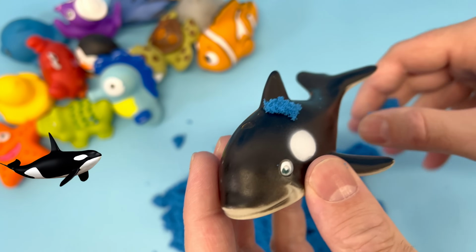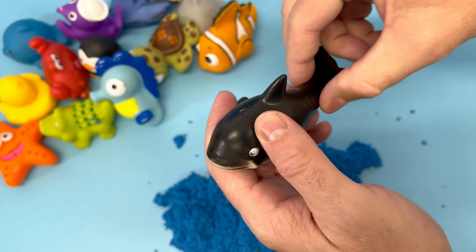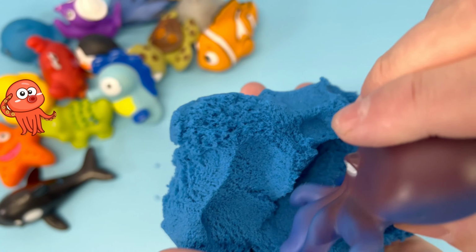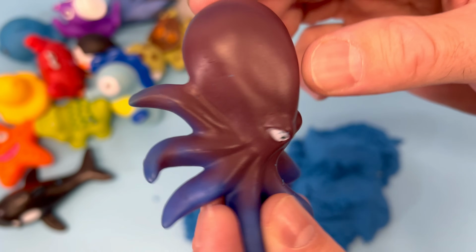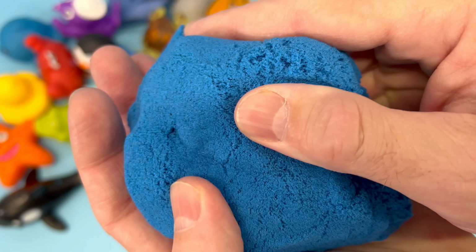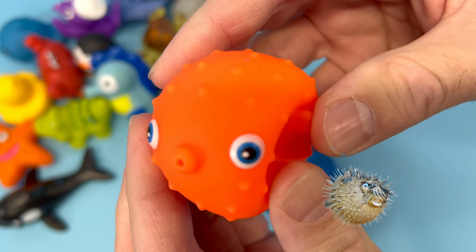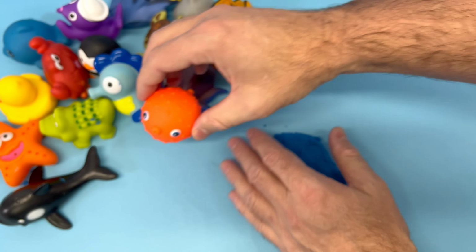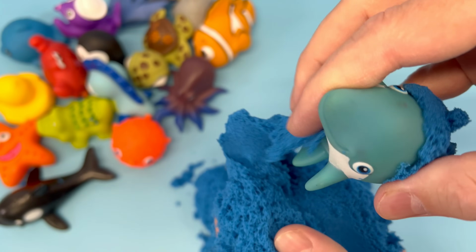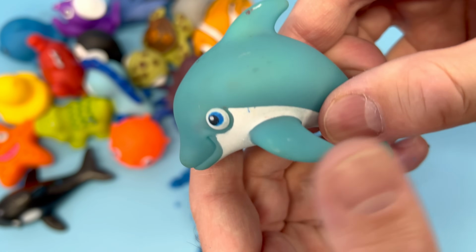Wow, it's an orca. A black and white orca. What's inside? It's an octopus. It's a purple octopus. Look at this. It's an orange blowfish. One. It's a dolphin. A blue and white dolphin.